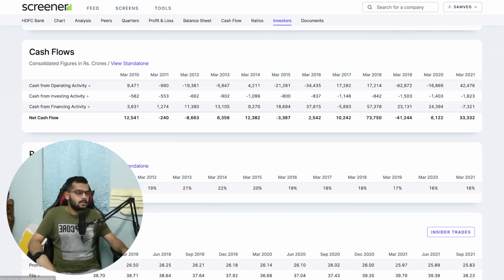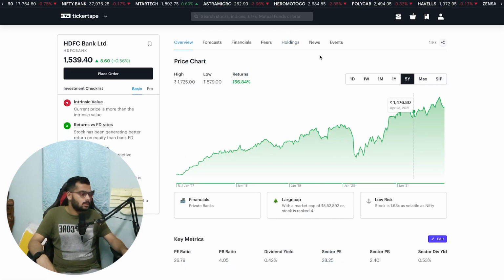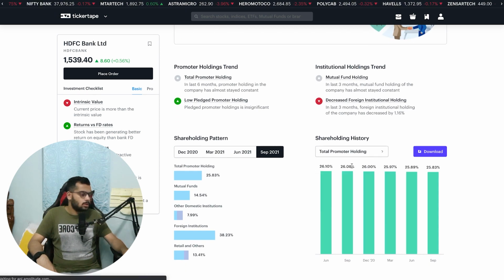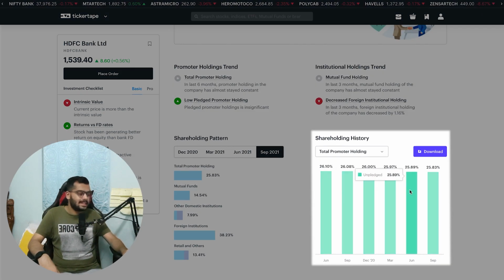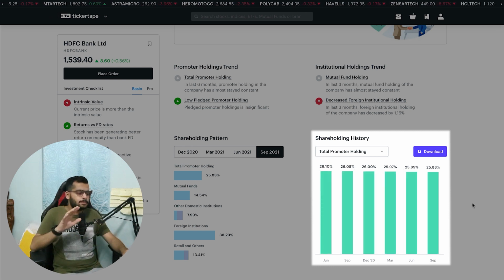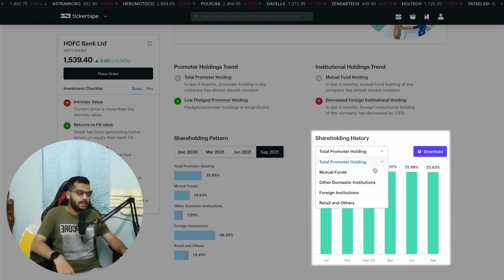Now looking at the investors, let's look at its promoter holdings and the holdings it has. So we'll start with the total promoter holdings. You see the promoter holdings have been constant so far, right? This means that promoters do believe in the stock, do believe that this will continue to grow, and hence they have not diluted their amount of shares yet.